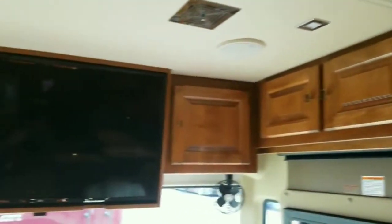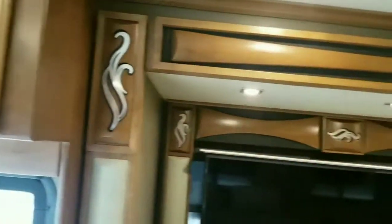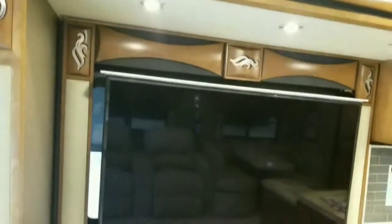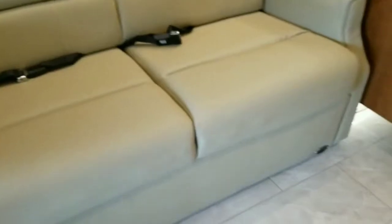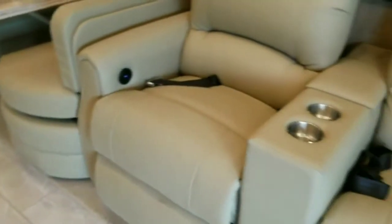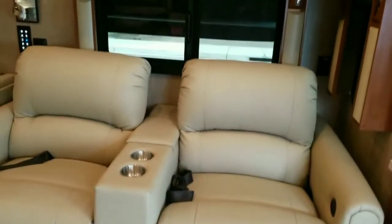Of course, storage galore. Storage galore. Cabinets. The TV that pops up from the dealio. Little sofa. And theater seats, the best. Love theater seats. Love.